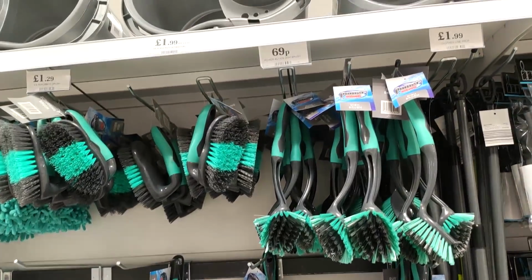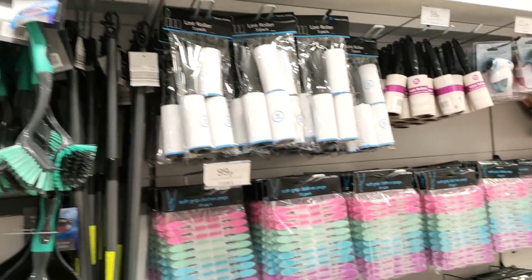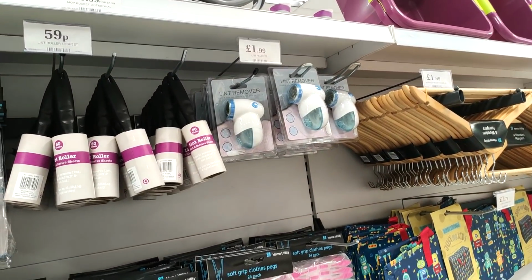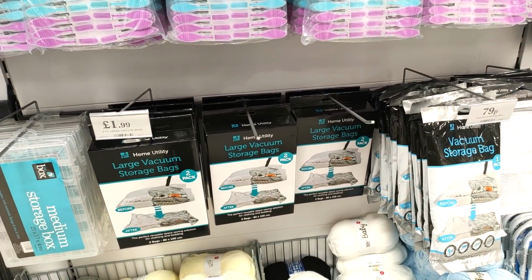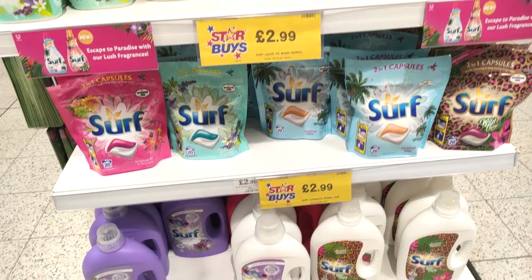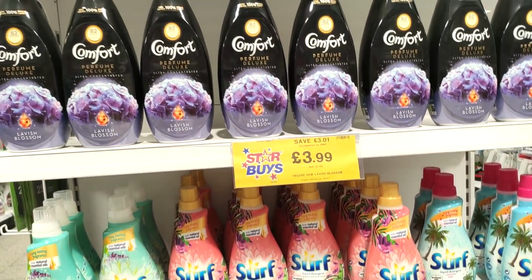Moving on into some of the cleaning stuff. So here's the more basic range in the greys and turquoise, but still really pretty. And then lint rollers, and I also spotted this lint remover for £1.99. Now I got a large one off Amazon for £15.99 and I couldn't live without it now. And they also had the large vacuum storage bags, £1.99, real bargain if you are again sorting out your wardrobe and you don't have loads of storage space in your attic.